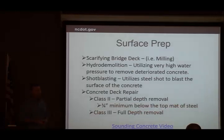We're chipping it out, but you can't chip out the whole deck. These are our types of surface prep that you'll see in your contract. The first one, scarifying bridge deck, that's basically milling. Your contract will have that line item in it if we want you to do that.